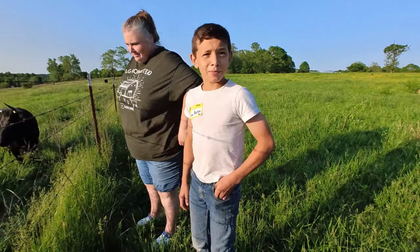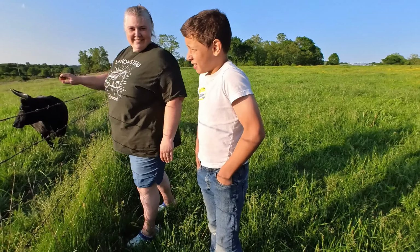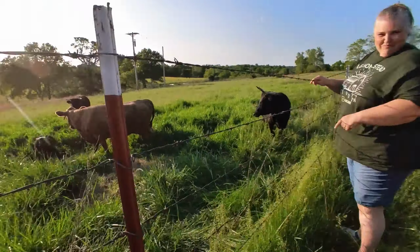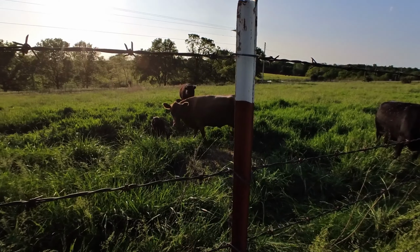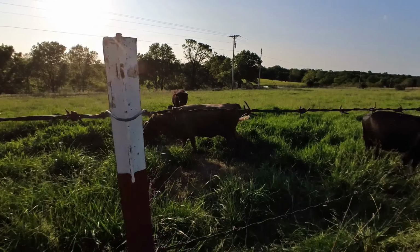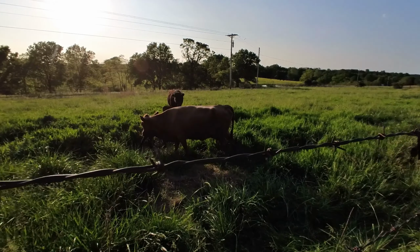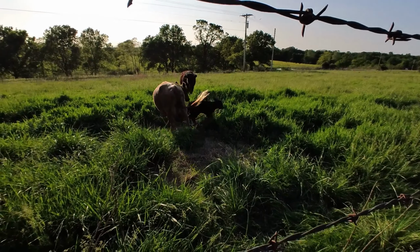Had you seen him? Who? No. Did you see any of them? That's red cows, baby. What about the black cow? Why is it a brown cow? I don't know, but she's got a fly problem for sure. The black one has a brown calf, and the brown cow has a black calf.